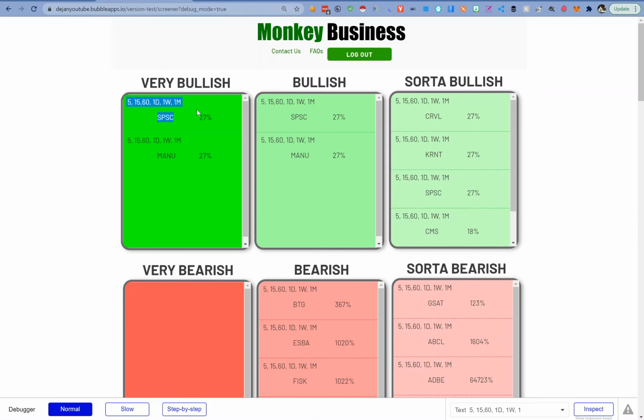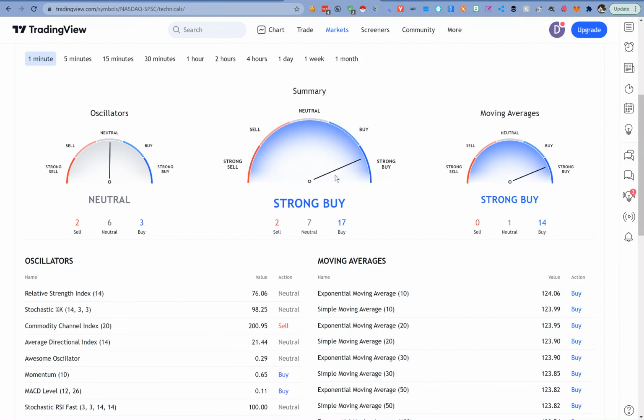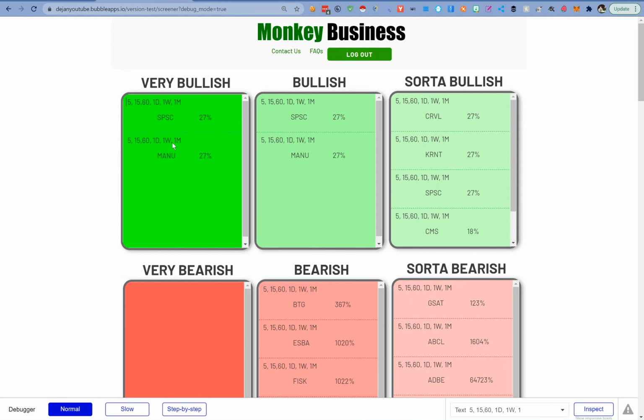So that's the result that we're getting, and that's what the screener will show you. There's no other stocks that are a strong buy across all time frames right now, because everyone has their moment, but definitely check it out.